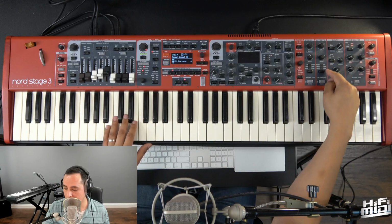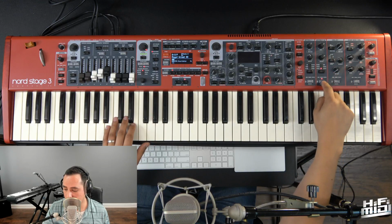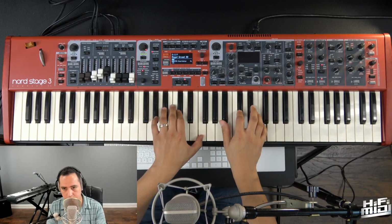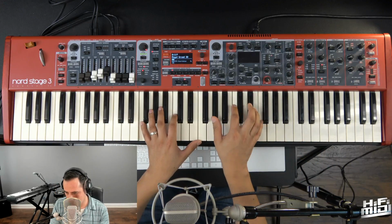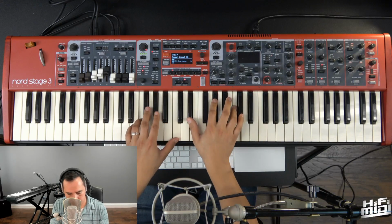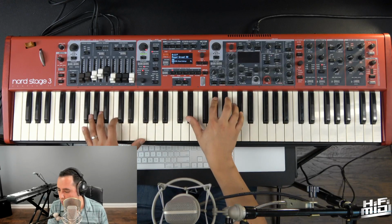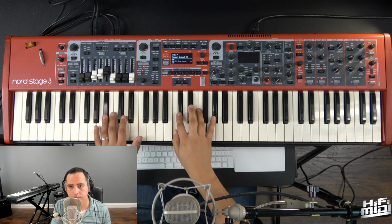You can also set things like flange, phase, vibrato, chorus. I'm going to do that. I like using the vibe. It gives it a spooky sound. Here's phase.